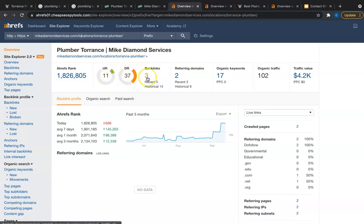And these numbers are pretty high, but you can see that the backlinks and the referring domains are a little bit lower. So this is your domain rating for the whole website, and this is the rating for the page that we're on specifically. These are both out of 100, and we definitely would like to see those numbers higher, but he's doing so well for Plumbing Torrance, California, that it's really not a big deal for him.